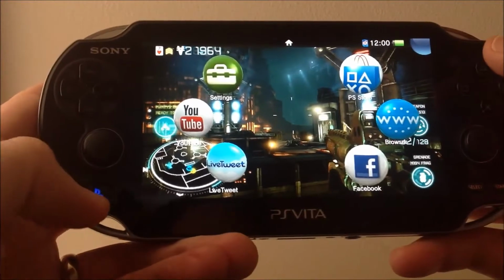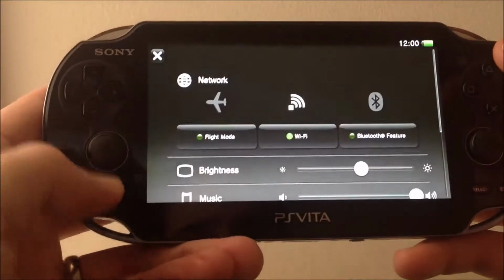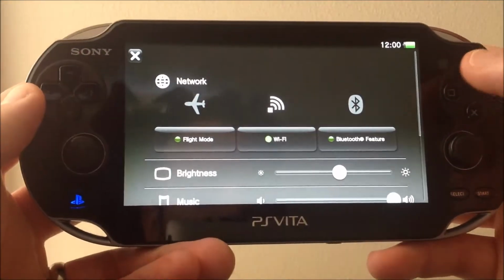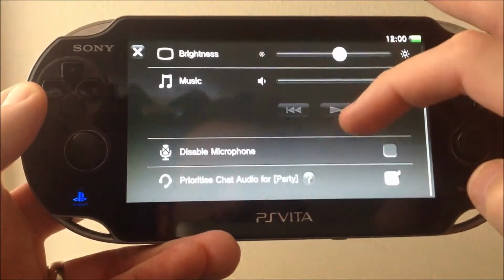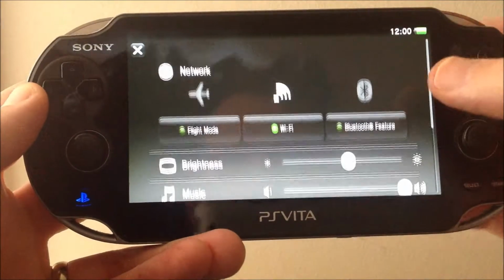What they've done now, which is much better, is you hold down the home button and it comes straight up, so that you can do things like Bluetooth, Wi-Fi, deal with the brightness, your music, and things like that, which is obviously a lot easier. I'll turn Wi-Fi off because I don't need it now.